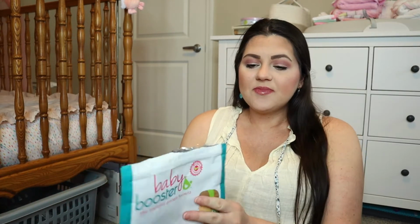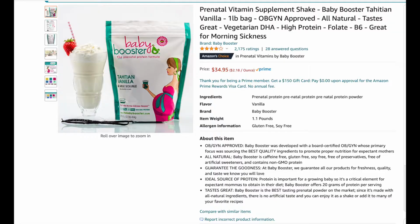I have a little bit from different categories. So first, I'm actually going to start with food. So the very first thing I have is this. Let me take it out of the bag. I talked about this in my empties video. This is called the Baby Booster, the Prenatal Protein Formula. I got this on Amazon. It was, let's see, $35.